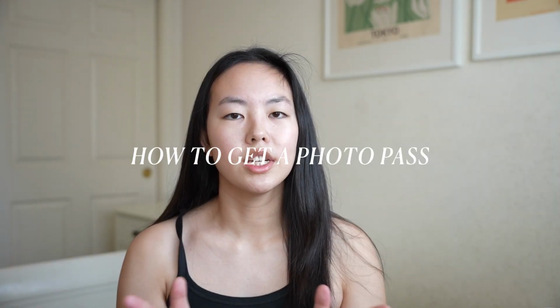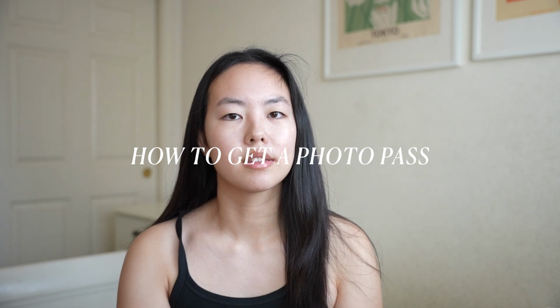So in this first section, I'm going to be talking about how to get a photo pass. There's usually 3 ways to get a photo pass, which are shooting for a publication, emailing artist management, or bringing in your camera if it's a smaller venue. So I'll go through all these and break them down for you guys.